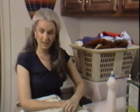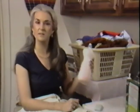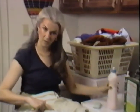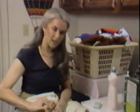A very simple thing to use is a bar of hand soap. Dampen it and rub it into the stain, then toss it into the washing machine, and a lot of times that'll take it out. Now, also a real easy one to use is liquid dishwashing detergent. Put it directly on the stain. You may have to rub it in a little bit. You can even use a toothbrush or a nail brush. Do like that, toss it into the machine, and that'll work wonders.